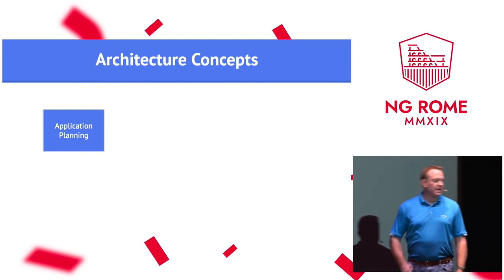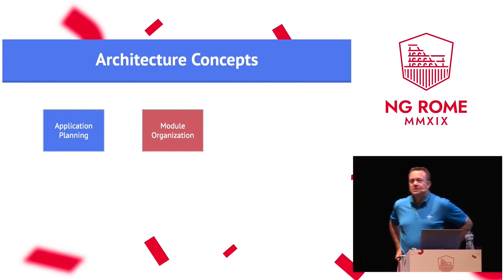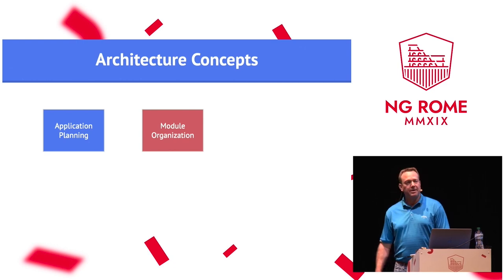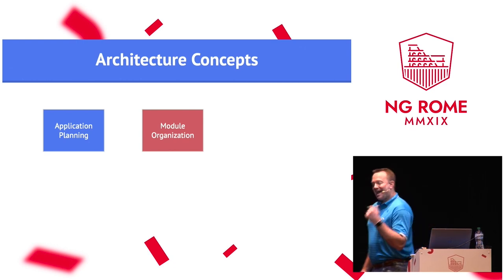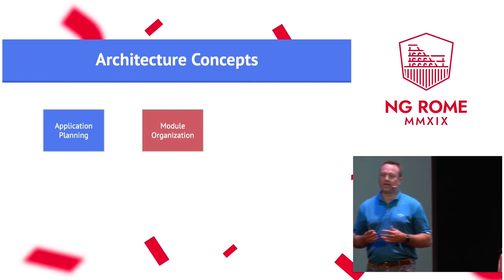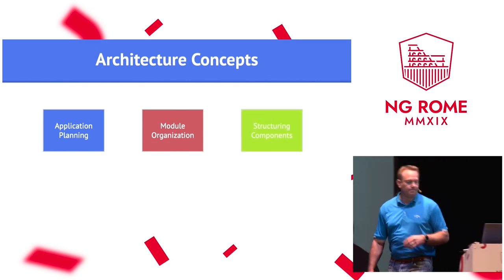We're also going to get in to how do you organize your modules? This is probably the number one sticking point, I think, especially when people are newer, is how do they actually organize the modules in such a way that we're set up for the future? And I'll give a couple stories on that when we get there.